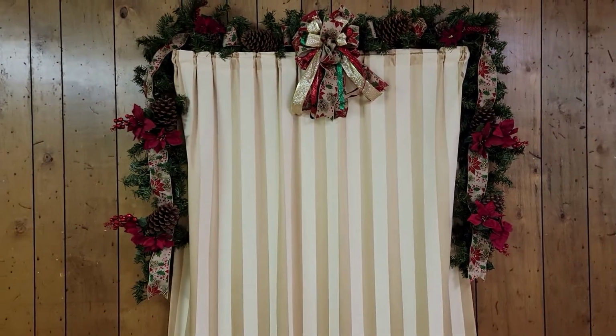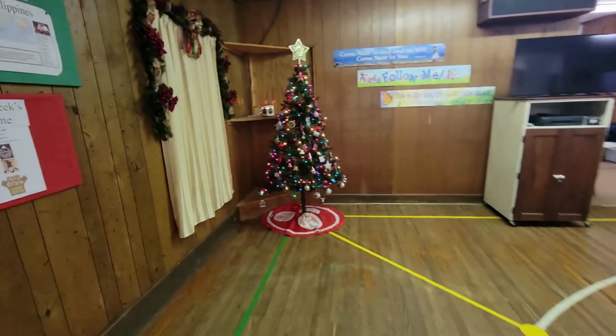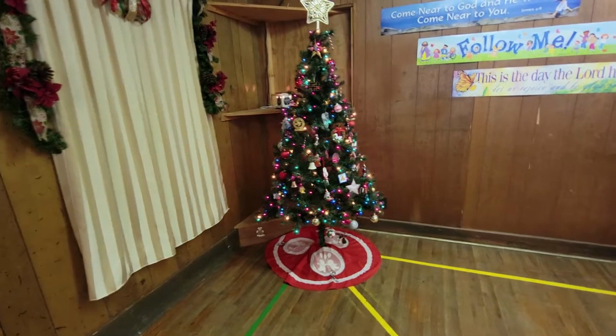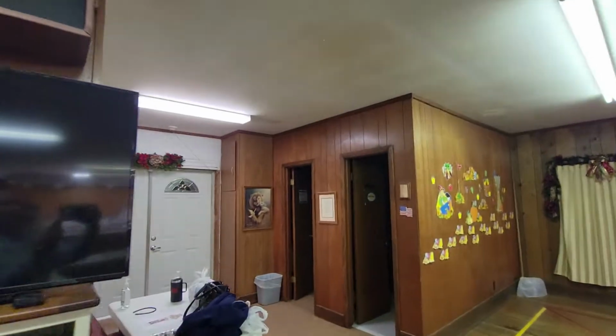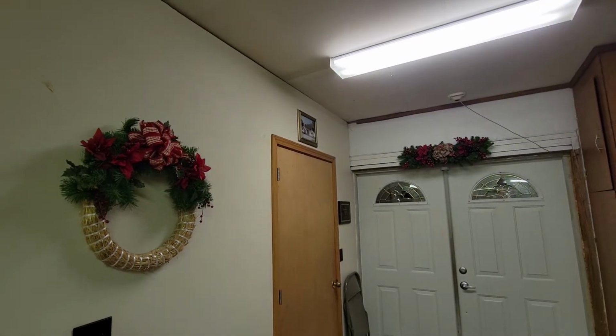And then around to our Christmas tree. And our back door out to the fellowship hall foyer.